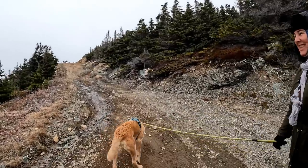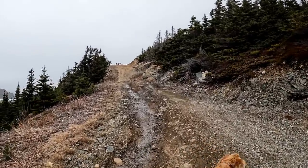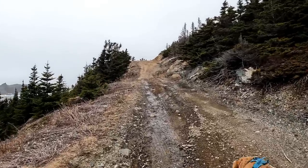That would be awful. Steep. It gets even steeper. And then there. It gets steeper. Yeah, it looks terrible. Unless you have an off-road vehicle and you could have the prime spot.